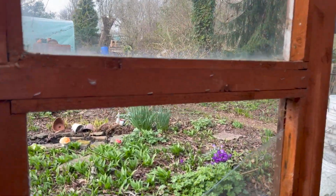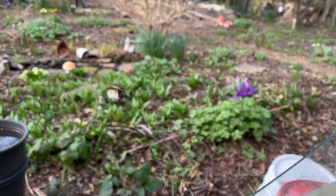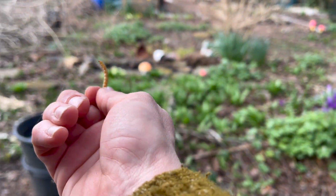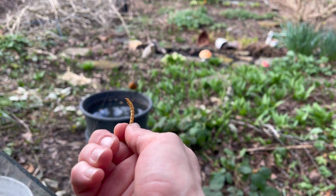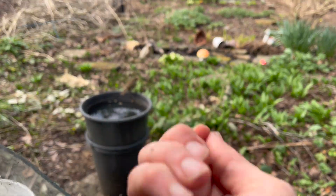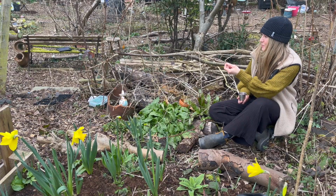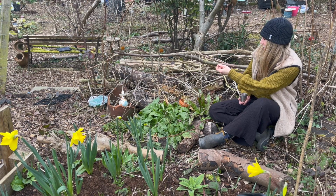I've just got to the allotment and I can hear a little bird chirping away. Oh God, you scared? I'm scared. He scared me. He came too quick. I've got one very hungry robin on my hands. Oh, two. Come on.